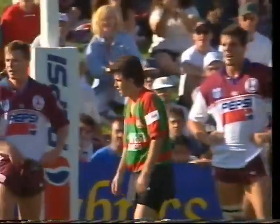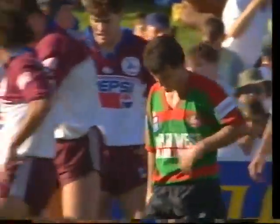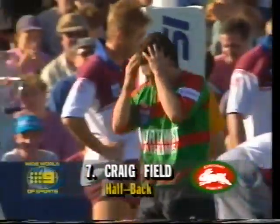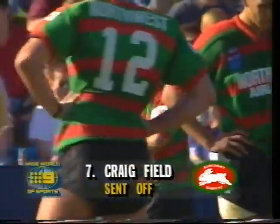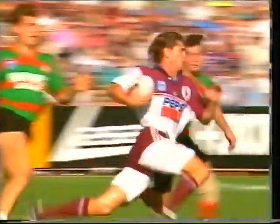Well, a delayed reaction there by West, and he sent Craig Field from the field. So Craig Field has been sent off. Elskov takes the ball up. And I've got to say, fair enough. Got him right around the chin.